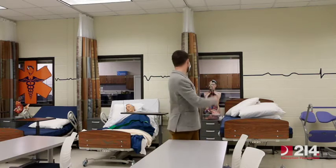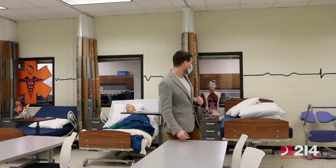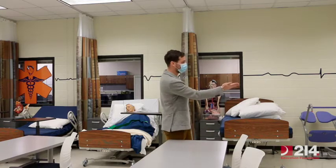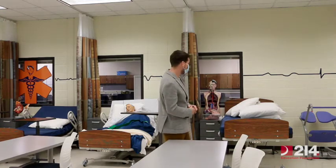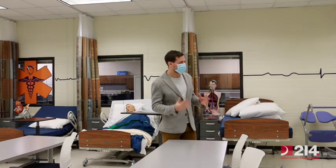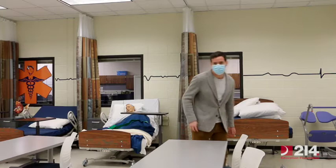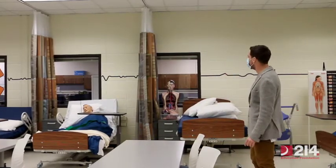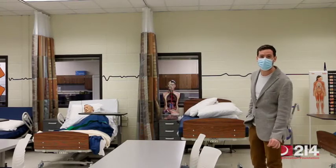Our nurse was just working with the students on how to change beds and how to get our 2 geriatric models that we have out of the beds, and the students really love this class. It provides a great experience for them. And if we could take a step over, I'll show you the second Health Careers Pathway room that we have.